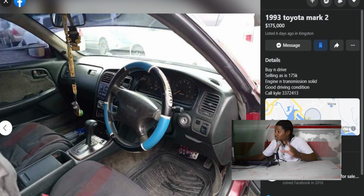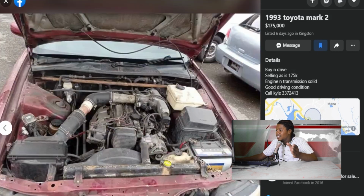But the interior is really surprisingly clean, you see me. Besides the passenger door here, the door cover there is kind of torn up. I don't really see any major damages on the interior there.